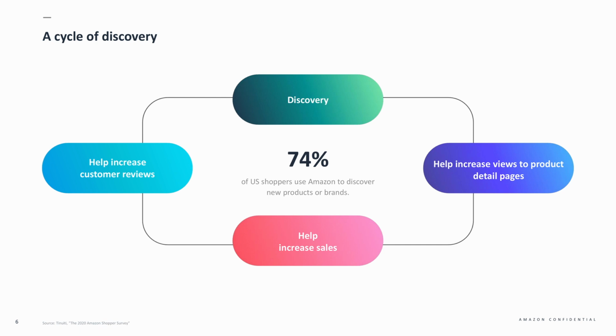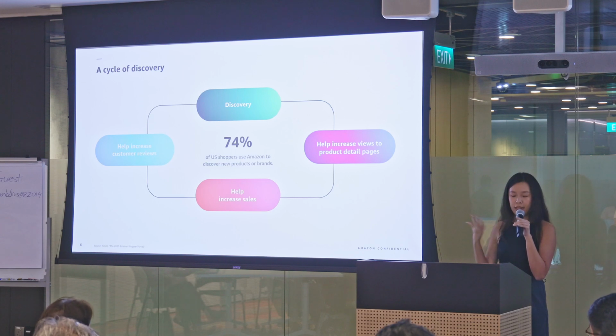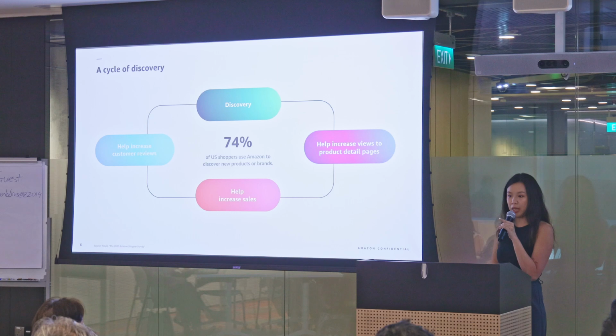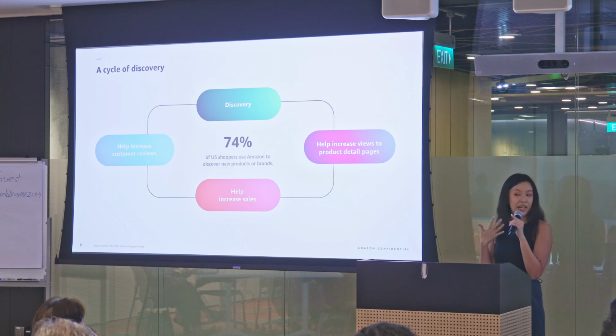And as you increase sales, it also helps to increase your customer reviews, and that helps new customers to build trust with your brand. And I'll take you through the ad solutions that can help along every step of this journey. How can you improve your product listing page? How can you tell a really nice brand story that can get customers to feel more brand love towards your store?